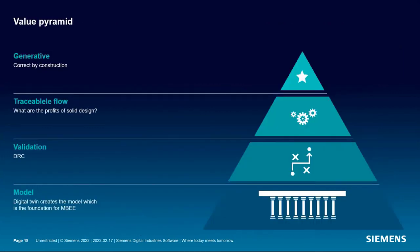We have been focusing on the first three layers of the value pyramid because those represent such a significant opportunity for companies without going as far as rethinking the whole design approach. The one additional thing we want to mention is what is really at the top of the pyramid. This is the use of automation with design rules and processes to enable automatic generation of designs which are correct by construction.